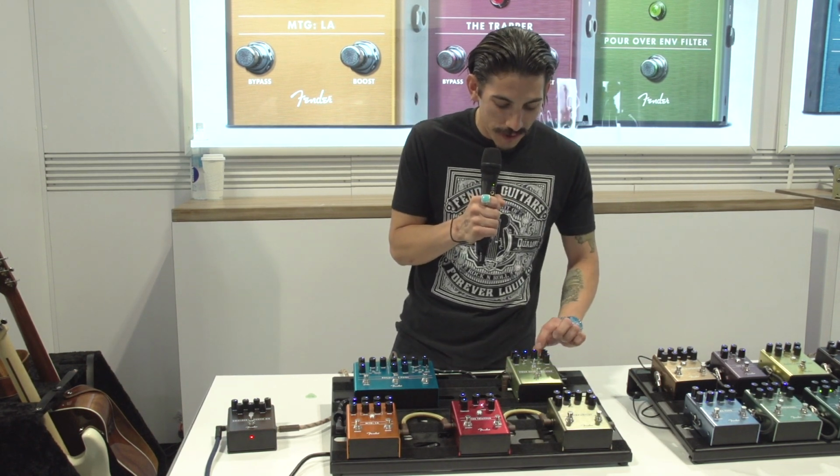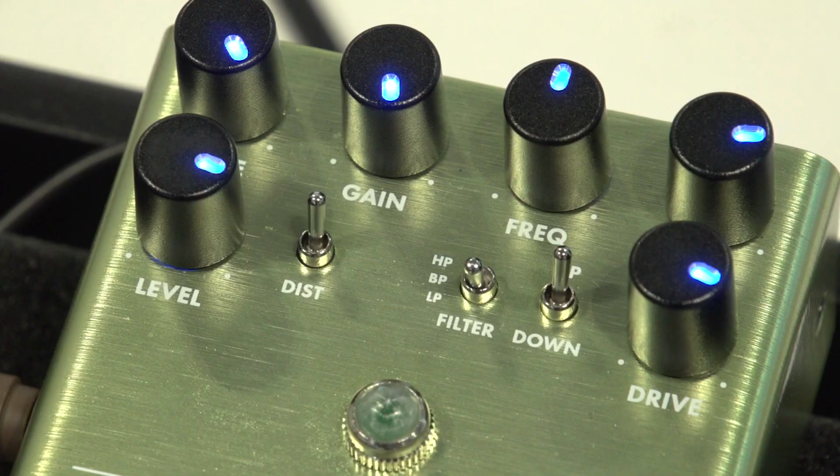So you'll see on the filter side there's a high pass, a band pass, and a low pass filter so that you can tailor it to whatever frequency range you're going for. On the band pass side, it functions a little bit more like a wah pedal, whereas on the low pass or the high pass side, you can get some different sounds from it. The filter can drive up or down, so you can get some interesting swell sounds or descending sounds from it. And then on the built-in distortion, you've got your typical level, tone, and gain controls, and that distortion will come in before the filter. So let's take a listen to what that sounds like.